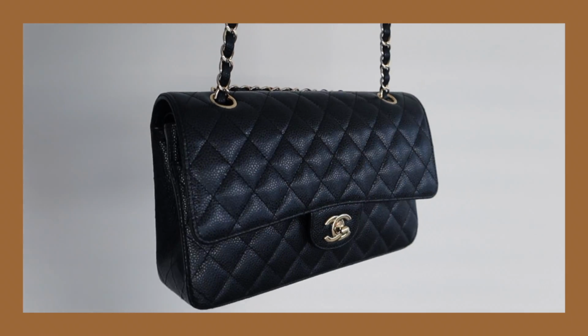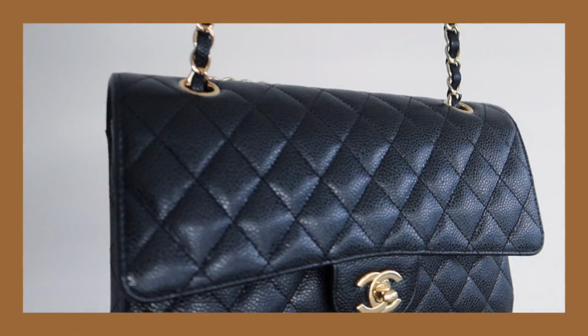This style was never out of fashion from February 1955 until 1983, when Karl Lagerfeld dared to change this. Karl Lagerfeld added this CC on the closure, and that's what he dared. Neither Coco Chanel nor Karl Lagerfeld, but I dared to make some changes and adjustments to this iconic bag.